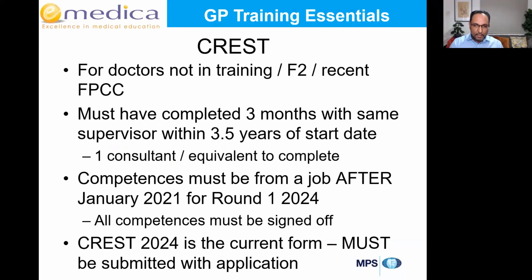So if you're not in training, you're not in F2, you're not recently completed F2 and got an FPCC, then you have to provide CREST. In order for someone to be able to sign you off for that, it's got to be a consultant or equivalent, and only one consultant can sign it.